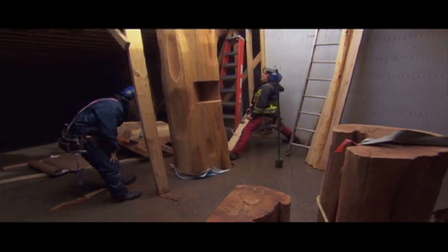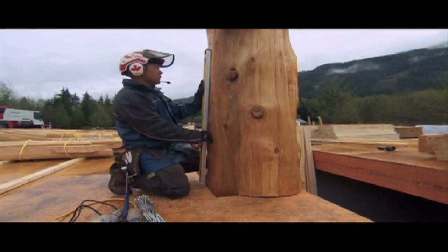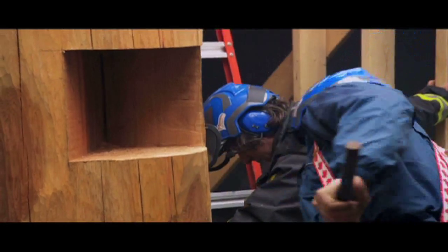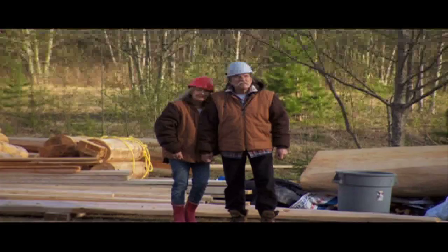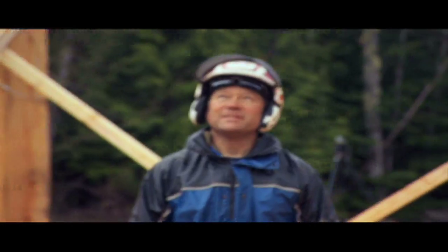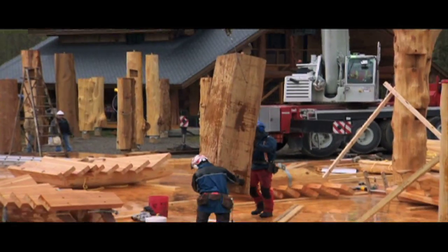Is it level right now? Probably half an inch, guys. Yeah, here we go. Tight now. It's bang on, Tom. Pretty cool post. Piece of cake. Now for the other 44 first floor posts. Boom up, cable down.